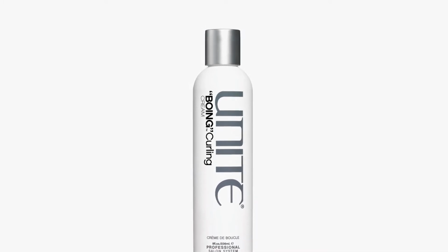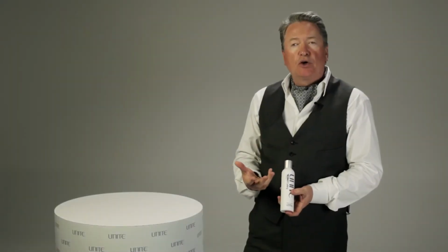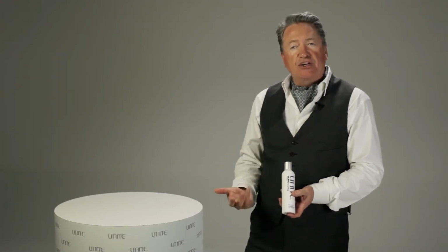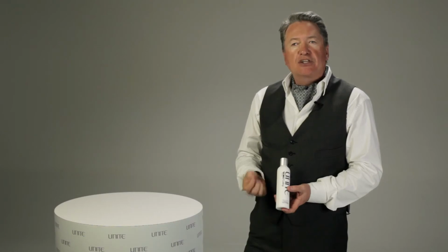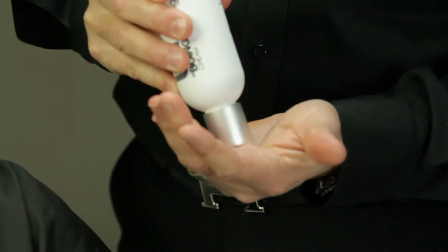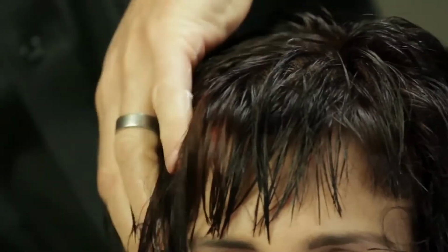Boing is a styling agent in our line that creates perfect separated curls. It doesn't matter if the curl is a tight ringlet all the way through to a looser curl, Boing will create that beautiful separation and definition of the curl. We've used a lot of ingredients derived from coconut in here to keep the moisture in the hair and stop the hair getting crispy as it dries through. You'll find you have the perfect balance of hold and the perfect balance of softness in Boing, which is very, very important when we're looking for a curl cream to work through the hair.